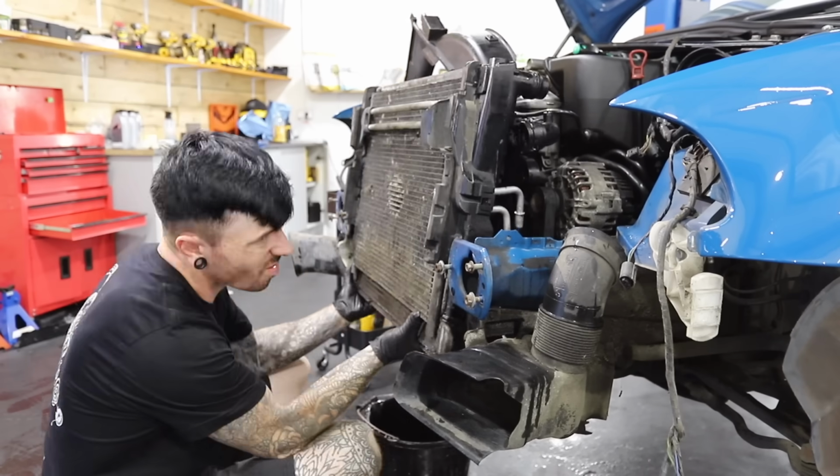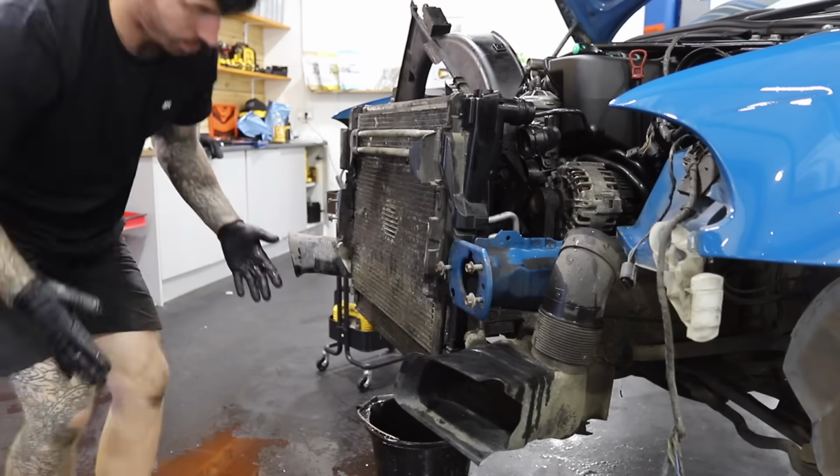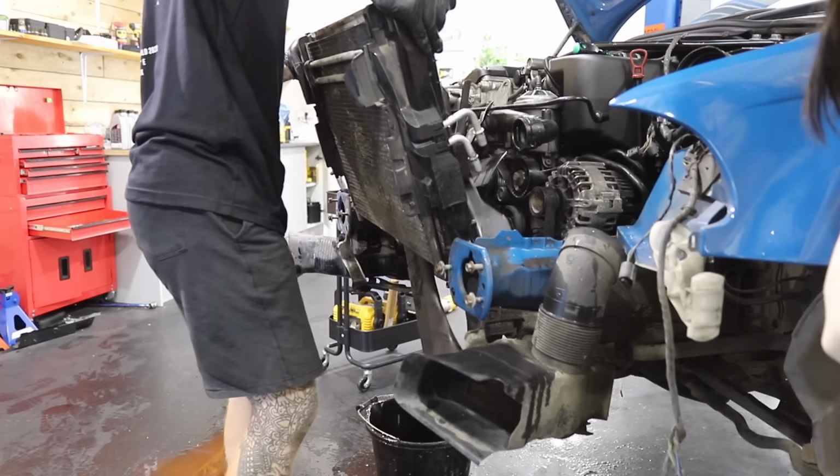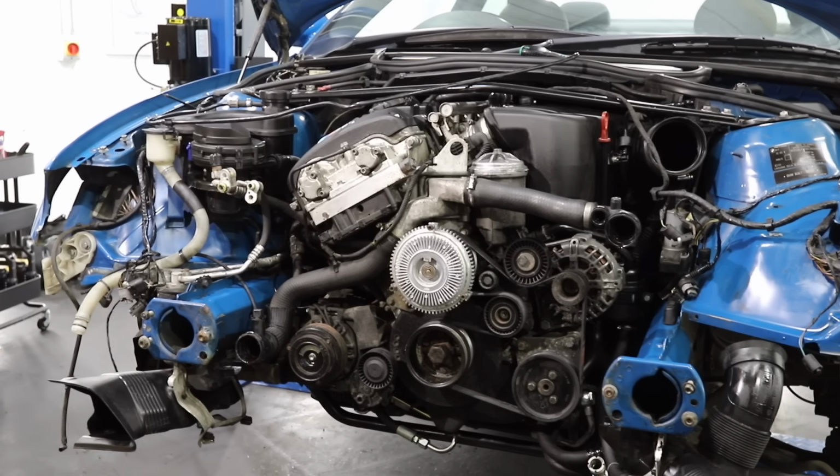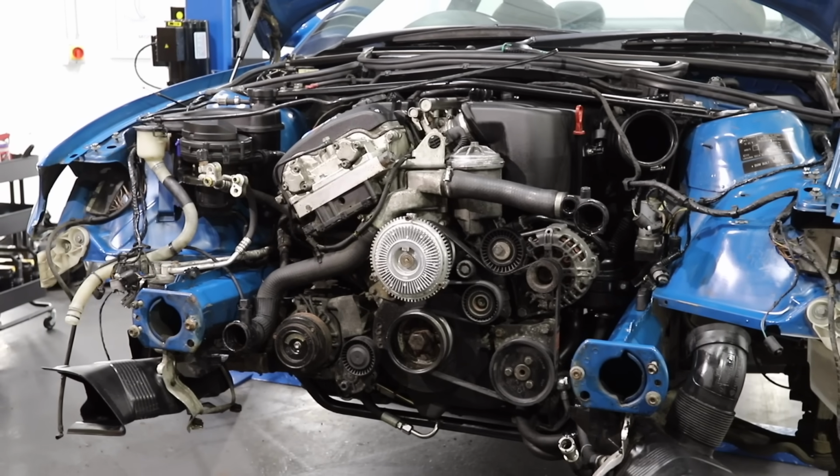Once everything was disconnected from the radiator, it should literally just pull and wiggle out. And eventually it did.